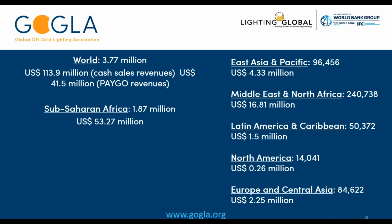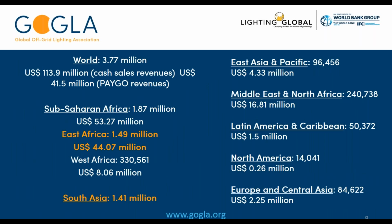Here are some of the regional results. We see very clearly that East Africa and South Asia are crucial markets for our members. At the same time, the figures shown here for South Asia are actually an underestimation, because in the last round we were not able to report on Bangladesh because we had fewer than 3 companies reporting. So the South Asian sales are underestimated here.